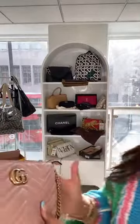It's easy, it's fuss free. You're able to tuck the chain in, you're able to wear it cross body on the shoulder, and of course tuck the chain in to make it more of a clutch. But let me do a close-up.